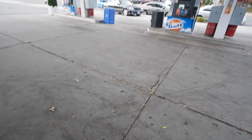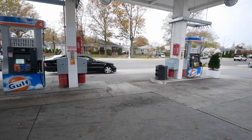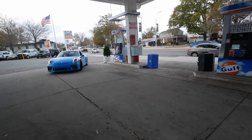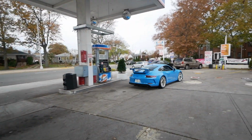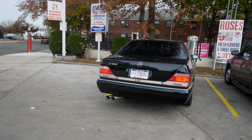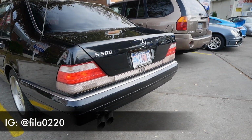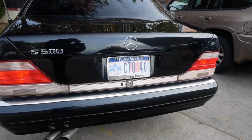Alright, so we are in the gas station, and right on cue, here is the S-Class, and we have a blue GT3. Alright, you know what, I'm gonna pull the car over there as well. Pretty good turnout. Turns out that the Porsche is actually not with us, but look at this plate.